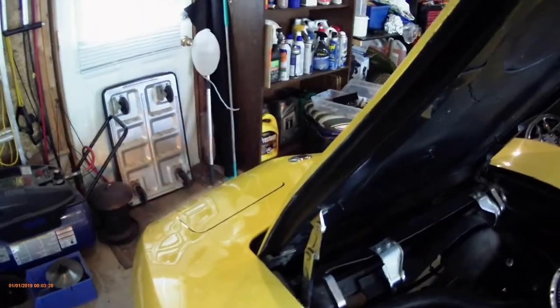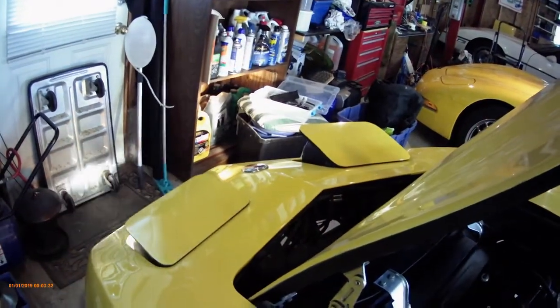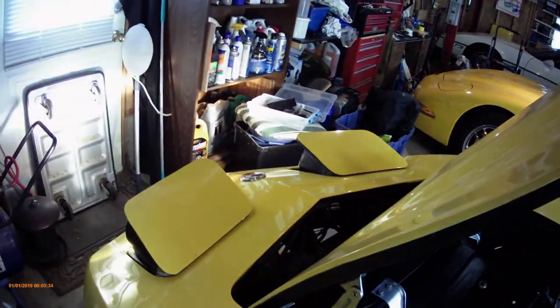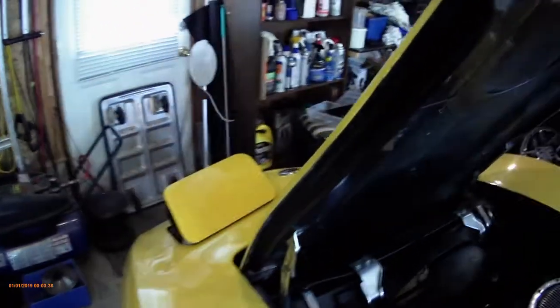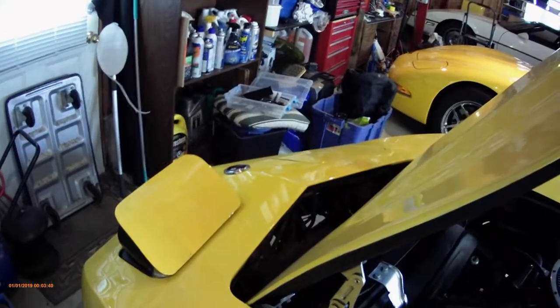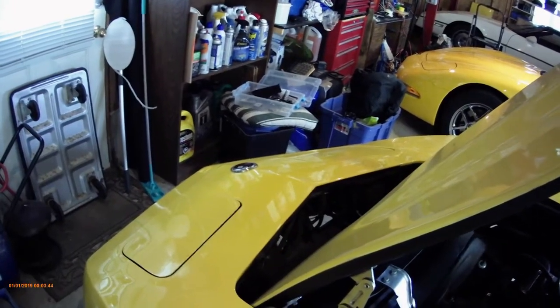All right, headlights are down. Headlights are up. Headlights are up. Headlights are down. Look at that.